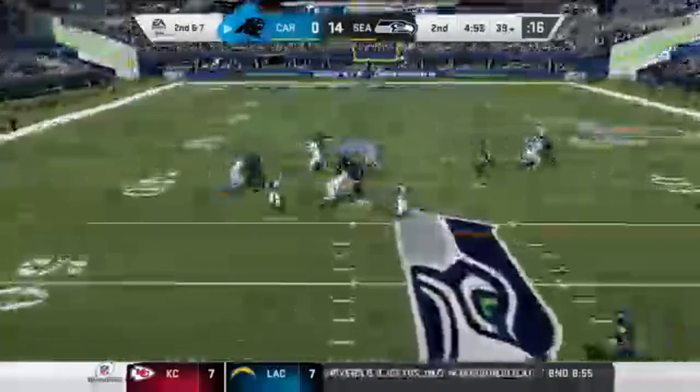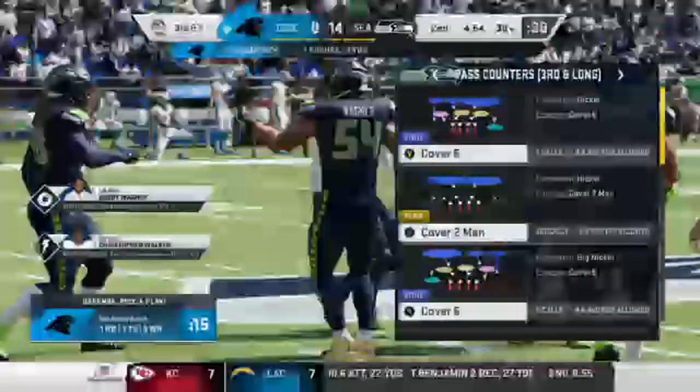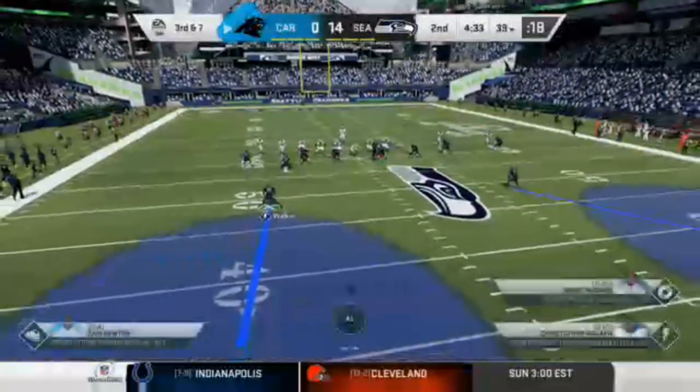On the ground, McCaffrey. And nowhere to run on the interior of that defensive line. He'll get back only to the line of scrimmage. No gain on the play, and it's going to bring up a 3rd down.